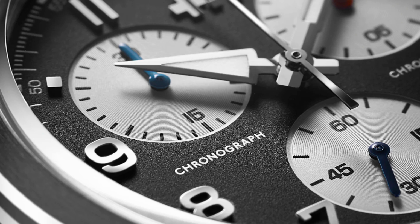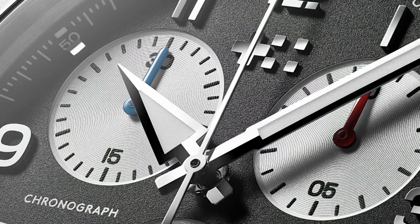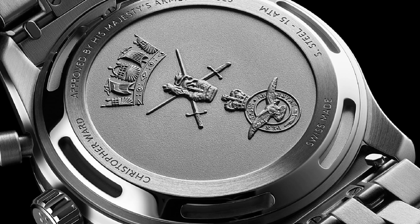The light catcher case was trademarked by Christopher Ward in 2014 and is their signature design that focuses on a mixture of polished and brushed surfaces to make the watch feel really dynamic in the light. The consort bracelet was a major release in and of itself and is constructed from over 200 individual components, a seamless butterfly clasp and the exact same standard of finishing. It barely squeaks in under the $1,000 limit, but it's also the best finishing you'll find under that price point.